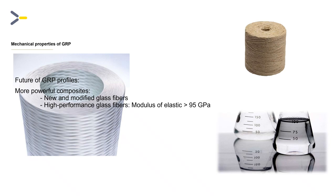There are some disadvantages to using natural fibers, primarily the water absorption, but also significantly lower mechanical properties. On the other hand, natural fibers are or will be in the long run much cheaper than glass fibers, since they require a lot less energy to be manufactured. And again, they are natural fibers and they could be manufactured all around the world.